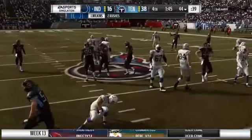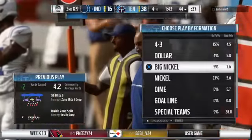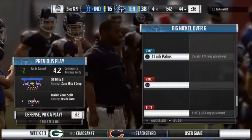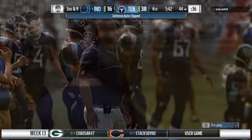And forget about finding a lane. He barely had time to look up before he was planted in the backfield. It'll wind up being a loss of 2. And all of a sudden here, it's 3rd down.